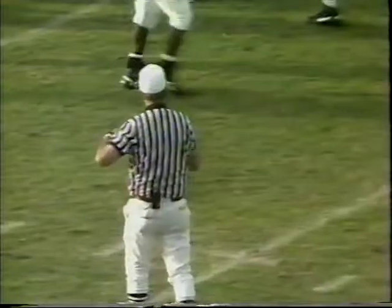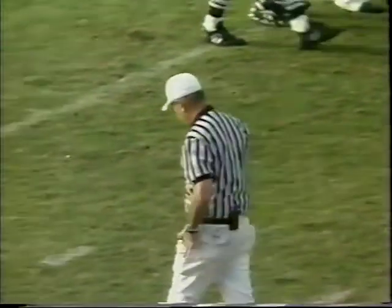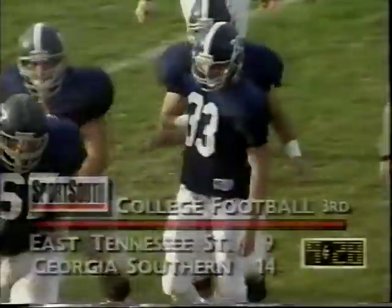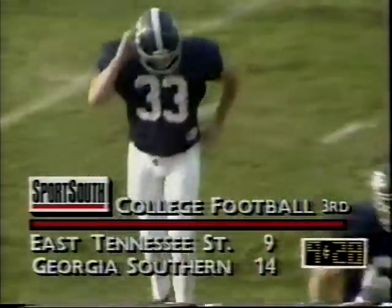And that's what Holmes is doing. Reed just barely got that one through the uprights. It ain't pretty, but it counts. And Georgia Southern adds seven to the board. But East Tennessee is clawing with them here. 14-9 as we move in to 9:28 to go in the third period on homecoming at Georgia Southern.